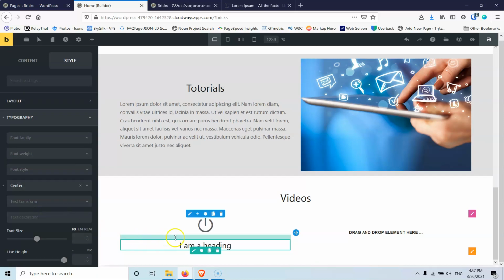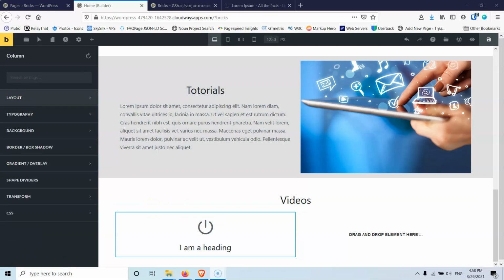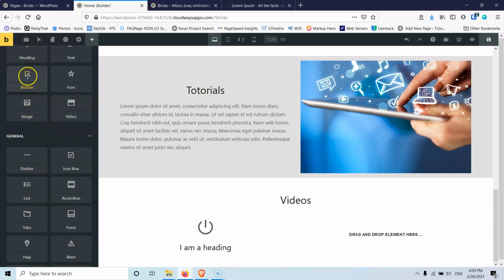Okay, now that I'm in here, I'm going to click the column to edit that. And here I just wanted you to see that I don't have any links available. So if I want to add a link to the whole column, I cannot do that in here. Of course, I can do that with custom code, but I wish I could do that using a link inside here. So I need to add a button here, so let's add a button.